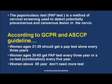Hello everyone. In this presentation, we will see about pap smear. In that, we will see when to do pap smear according to the guideline and how we will manage cytology report according to the guideline. Now, first we will see what is pap smear and why it is important.